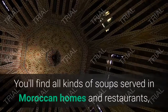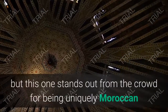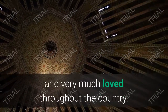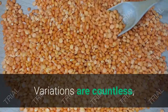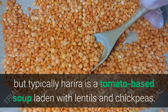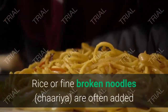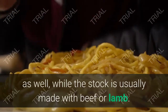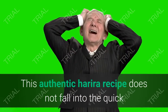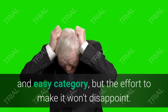8. Harira. You'll find all kinds of soups served in Moroccan homes and restaurants, but this one stands out from the crowd for being uniquely Moroccan and very much loved throughout the country. Variations are countless, but typically Harira is a tomato-based soup laden with lentils and chickpeas. Rice or fine broken noodles, chebakia, are often added as well, while the stock is usually made with beef or lamb. This authentic Harira recipe does not fall into the quick and easy category, but the effort to make it won't disappoint.